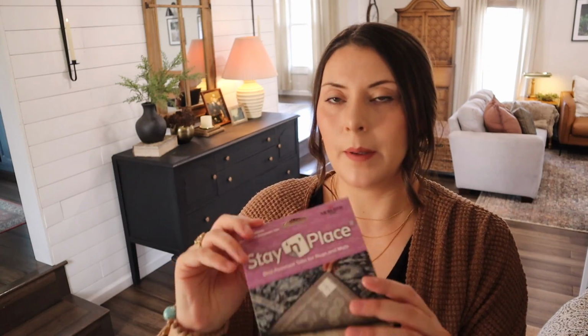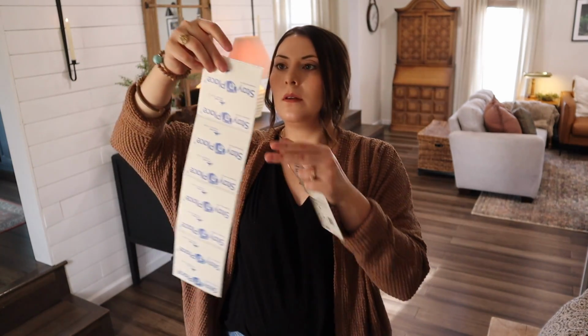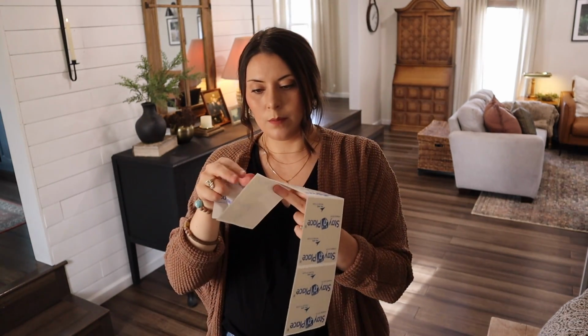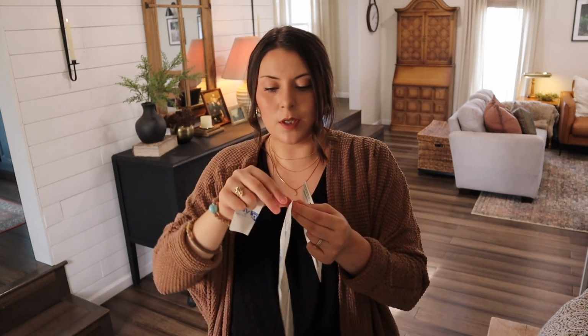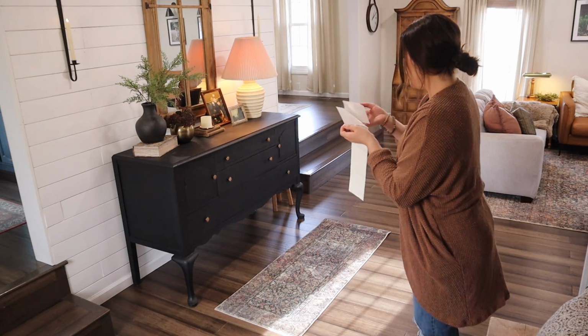We'll put the tabs on and see how well they work. Okay, so we're gonna go ahead and open these up. I have no clue what these even look like. Let's see. Okay, so there are 4 of them. They're actually a lot bigger than I thought they would be. And it looks like you literally just peel and stick. So it's my first rodeo using something like this. I typically don't put any type of adhesive on my rugs. I don't know why, I just don't. I guess I don't really have to, other than the one in my kitchen. But anyways, let's see how this works.